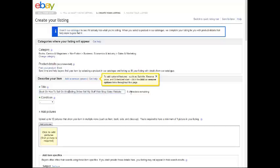Juggle things around a little bit because I need to fit in Amazon and I want a space, so I need to take something out to make all the characters fit. Now one of the things that I tend to do, if I'm running short of space on this particular line here, and because this is keyword rich, is remember that when things are searched, they're searched on an alpha basis, so they're looking at the word.